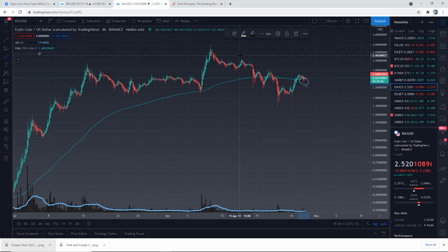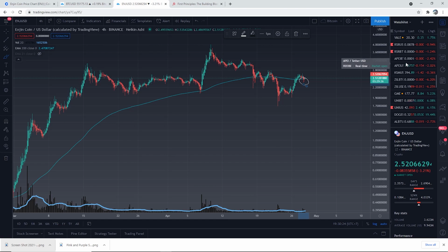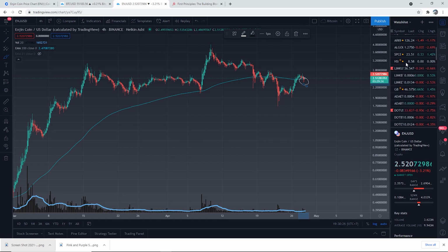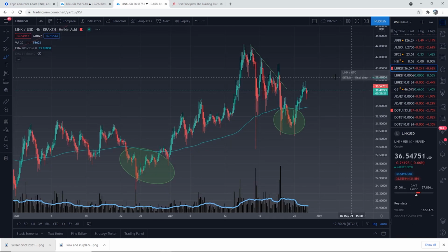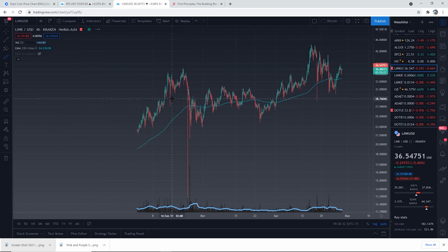I think BTC is definitely the best coin to do that on, because you really have to look out for some of these coins just don't have the liquidity that is necessary. So if you look at, here's something I wanted to look at.